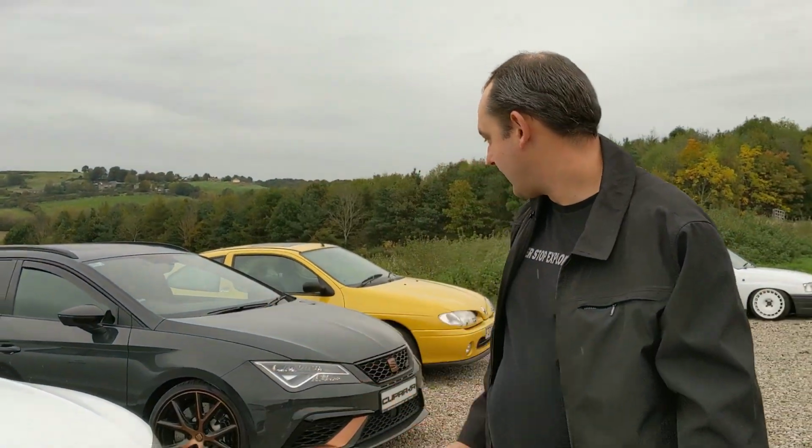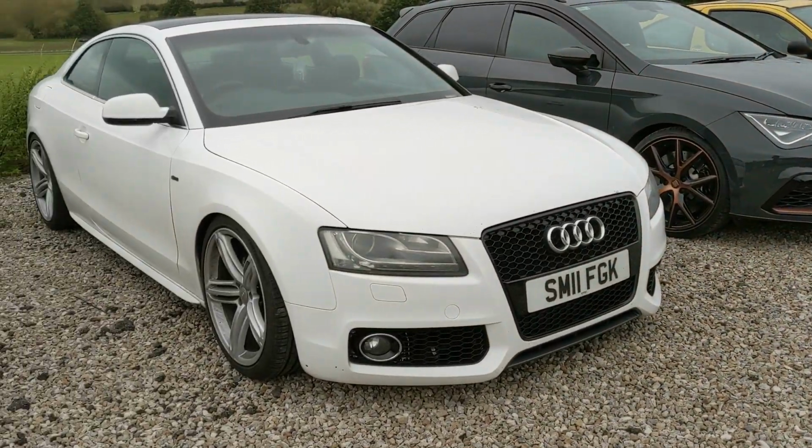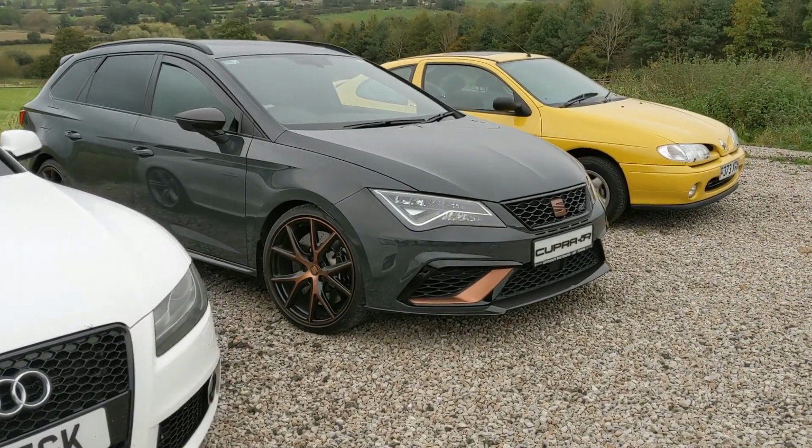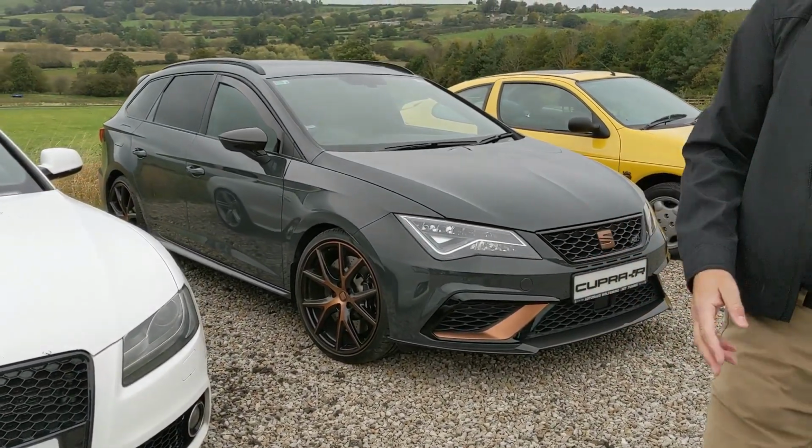So we've got an Audi A5 S-Line next to a Seat Leon Cupra. So again, all sorts of cars here and still a lot more coming. So what we're going to do is I'm going to change the camera angle around now. We'll have a bit of a walk around and look at some of the other cars that have come in while we've been walking around.